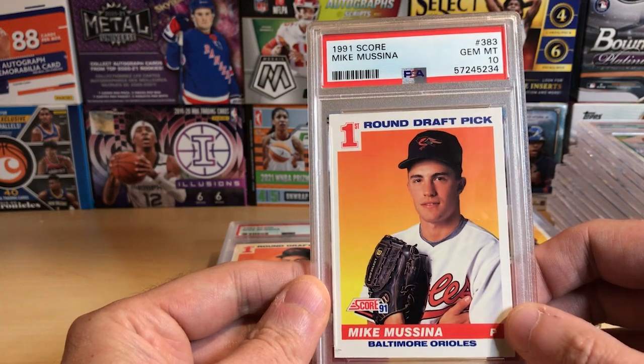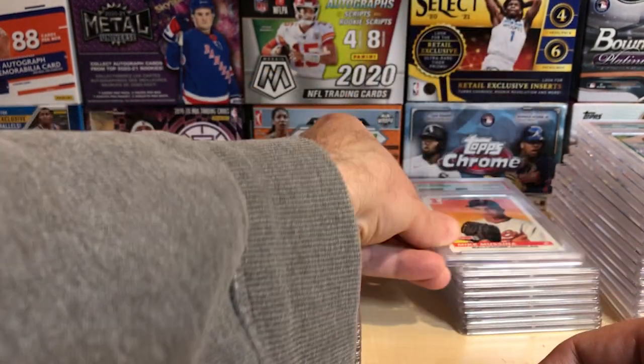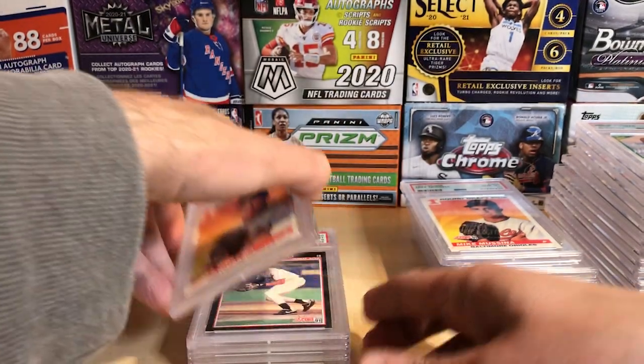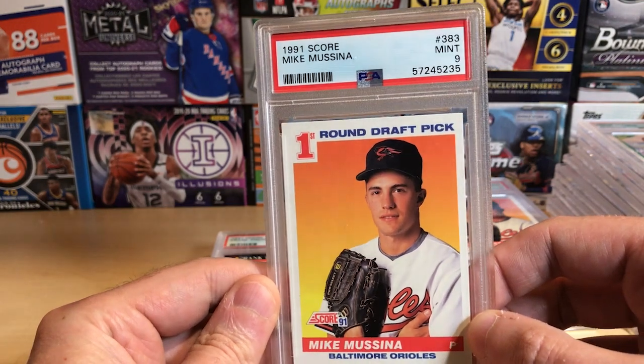I submitted both Mike Mussina cards that I got. One got the 10. And this one here got a 9. I'm probably going to wind up selling both of these.